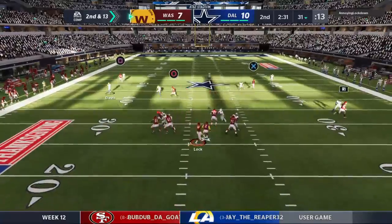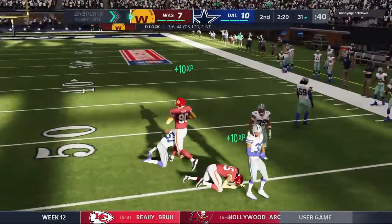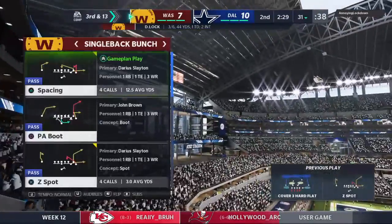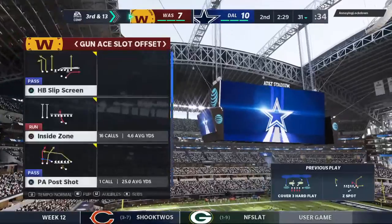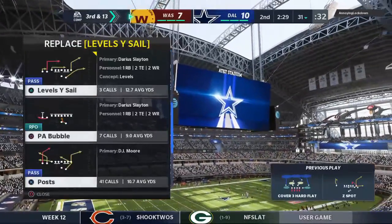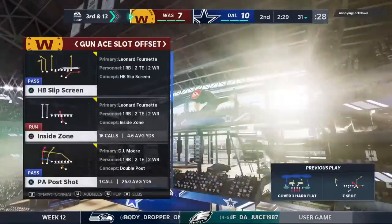Now on 2nd and 13. Lock. And that is incomplete. A lot of force bearing down on him there. He could not hang on. It's 3rd down. All right, need you to check my eyes here. This entire unit defensively, I think, has looked really strong in the first half, especially in the secondary.